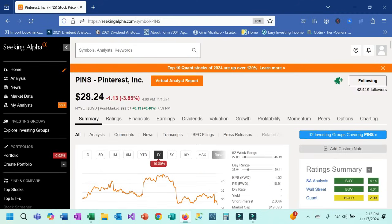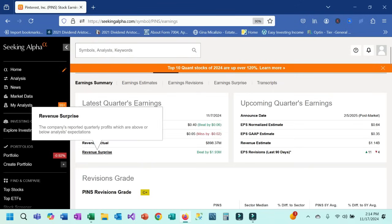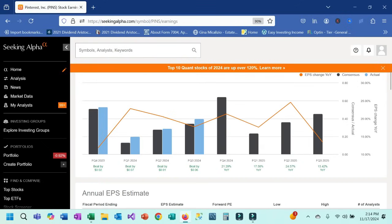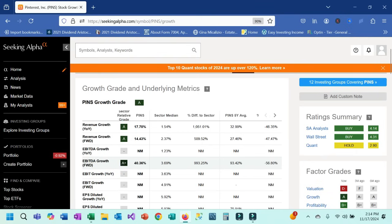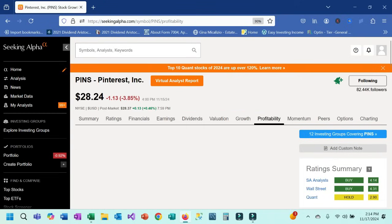When you look at their numbers, even though they just missed GAAP earnings, I'm not sure about their guidance. I think they might have lowered the guidance a little bit, which is probably more why they got hit pretty hard. The revenue surprise was good. And you can see overall they should be growing earnings consistently over the next year. Their growth looks good, growth in income, growth in revenue. So overall, very good growth.